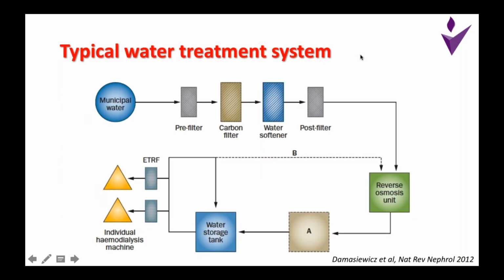that we use. So this is the diagram of a typical water treatment system. Typical doesn't mean the best water treatment system, and typical also doesn't mean every possible water treatment system. So you start with typically municipal water, but in many instances in India specifically, we may not start by municipal water. You may have water brought in by tankers. So we should just be mindful of that, and we'll come back to that in a moment.